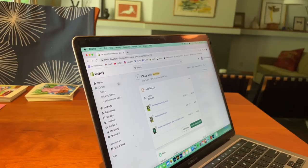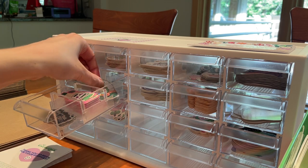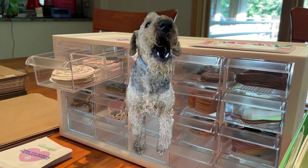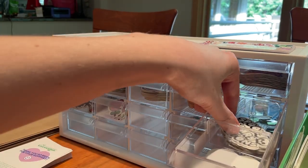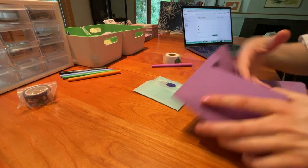Into the bin. Okay, next we got a cute little order from Kristen. Yay, hi Kristen, thank you. Okay, she got a pothead sticker. And a Karopi clear sticker. Thank you, Ziggy. And spooky scary skeletons. Now this one will be in an envelope.